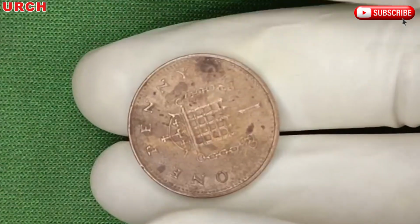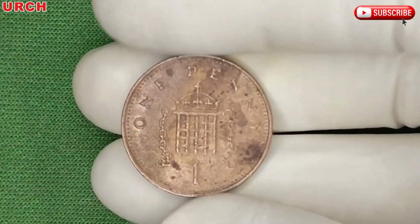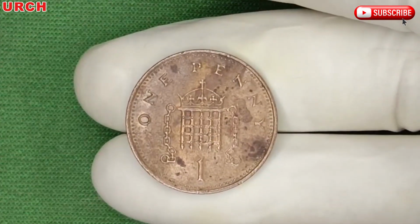And remember, sometimes the most valuable things come in the smallest packages. The next fortune could already be in your hands.